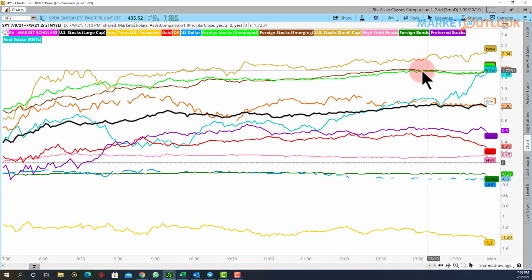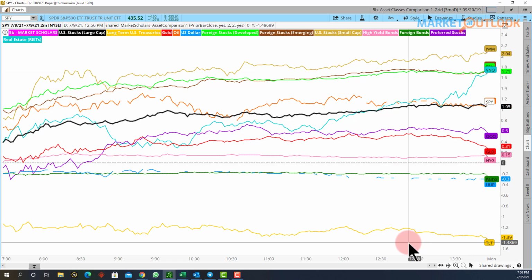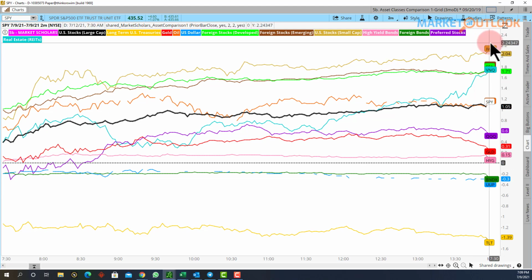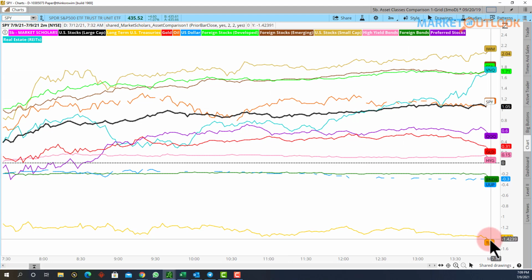Commodities really rallying. International stocks, both developed and emerging, really rallying, and real estate ramping up too. Long-term bonds had a great week until today. So this is more of a technical oversold bounce on these risk asset classes, and an overbought sell-off here on long-term bonds. Let me show you what that looks like on their own charts.